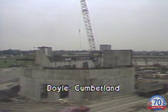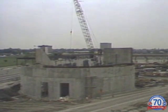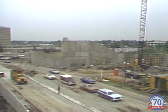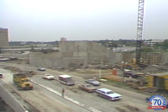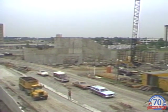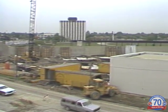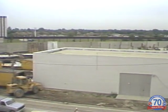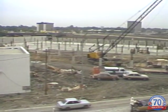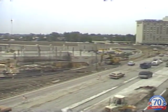The basic structural concrete shell of the station entrance is going up, and in the background can be seen the platform canopy and the expressway median. The station entrance, or pedestrian center as it's come to be known, includes elevators and escalators. The stairways will follow the circular configuration of the structure. The white building is a new electrical substation situated within what will become the bus terminal area. The main floor slab of the two-level garage is being prepared, and the columns are partially constructed to carry the second level.